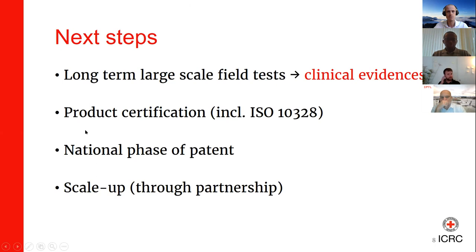I told you that this foot is patent pending for now, and we have just entered the national phase, which is new for us at the ICRC. It's the first time we own a patent, which is still not granted, but we are going through these steps of registering this patent. And then the last step will be the scale up. And for this, for now, we plan to do this through a partnership.